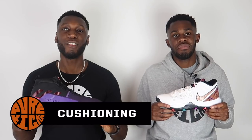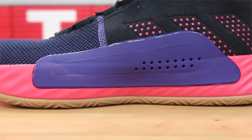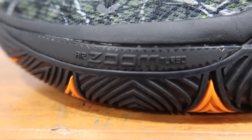Now, we know what you guys are thinking. We love bounce. But this one is tough. The Dame 5 is fine-tuned bounce. We've heard it before. It's cushioned, it's low profile, it's responsive, it's comfortable. So many boxes ticked. But this Nike Zoom Air Turbo? Sorry for shouting.